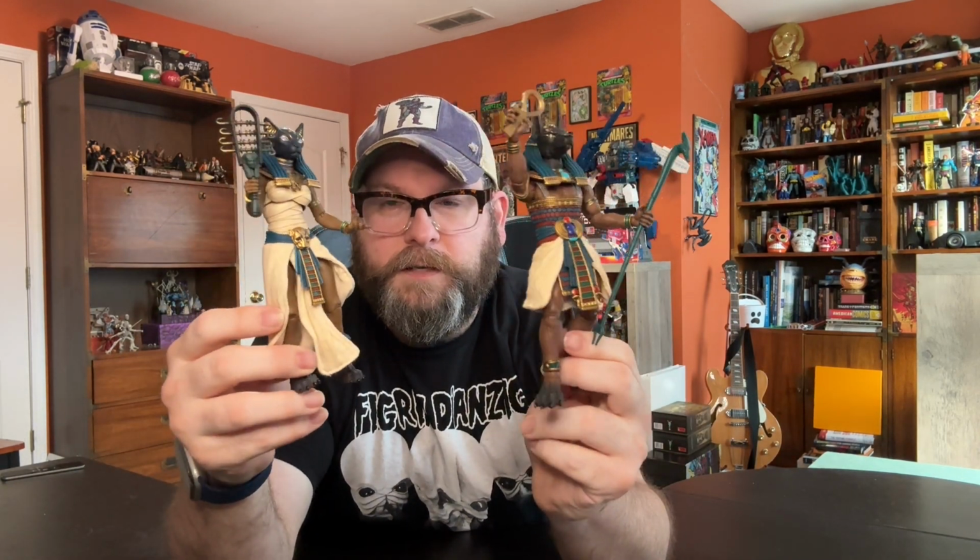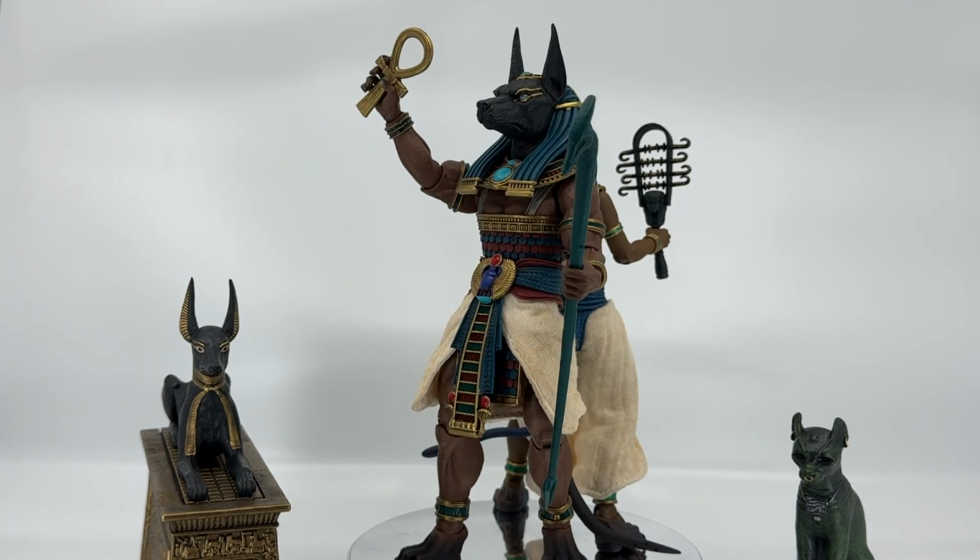You ready? Sticking with the Four Horsemen theme, this was a Figure Obscura 2-pack that came out, I think, around May. And that is the Figure Obscura Anubis and Bastet figures. So these are the Egyptian deities.